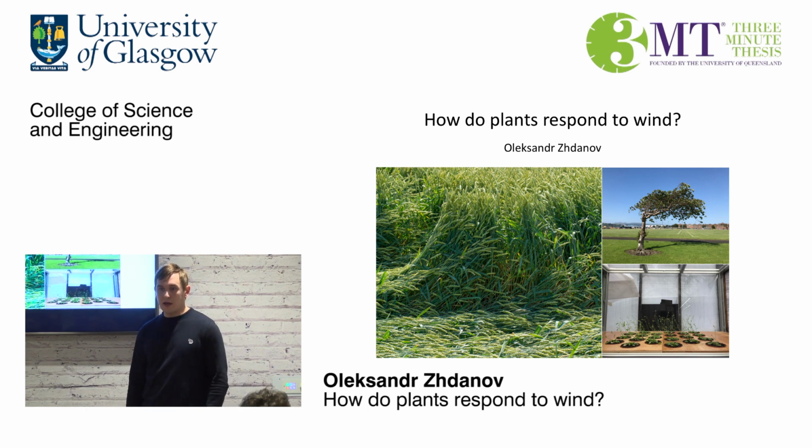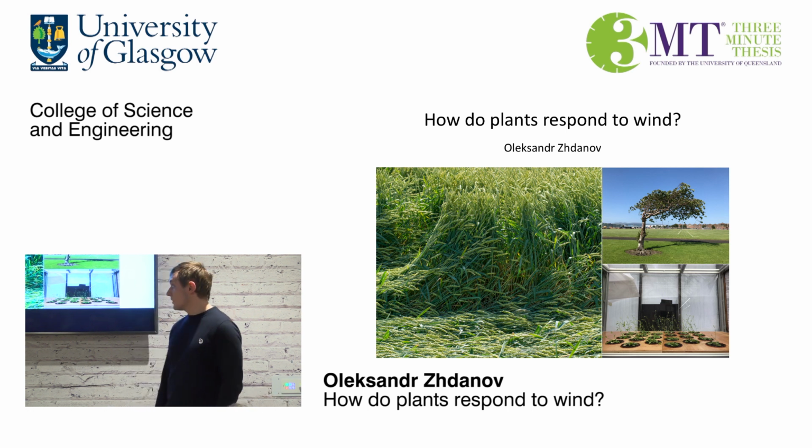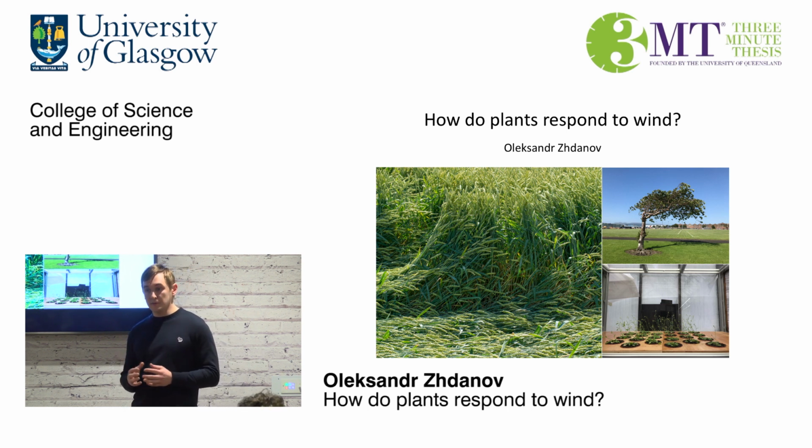food shortages. According to United Nations statistics, almost 11% of the world population suffer from undernourishment. The changes in wind speeds and patterns as a result of global warming will deepen the problem even further. So, how do plants respond to wind? Unlike people or animals, plants cannot shelter themselves from wind and must adapt in order to survive.